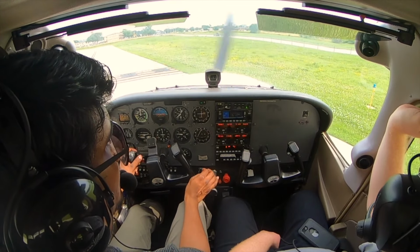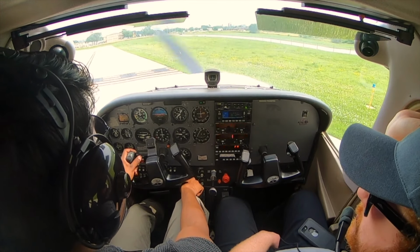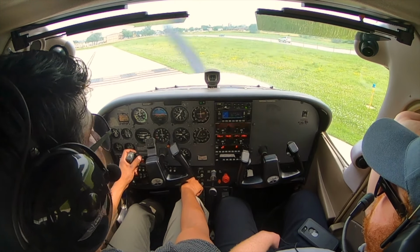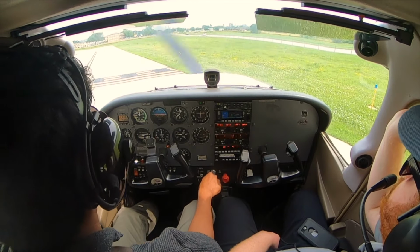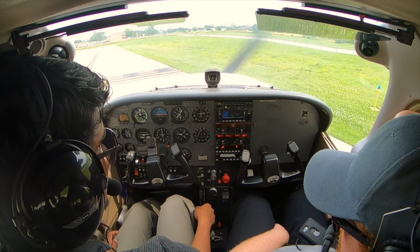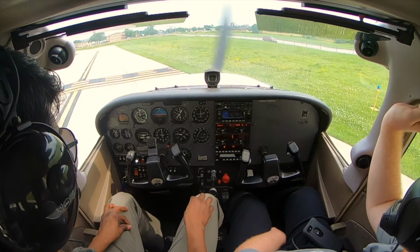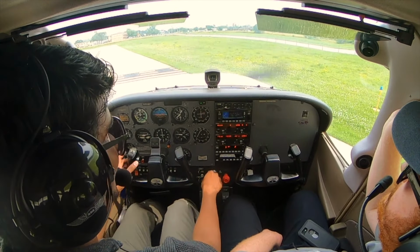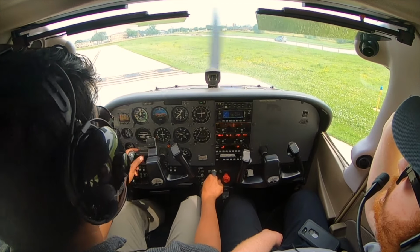Gonna make my call here. Iowa City traffic, Skyhawk 3542 Foxtrot, taking off on runway 25, remaining in the pattern, Iowa City. It looks like no one's around. Sounds good. Brian, can you, Matt, can you hold the brake real quick? Sure. Set myself for success. Flight controls. I have flight controls.